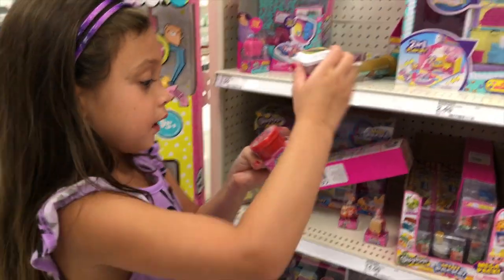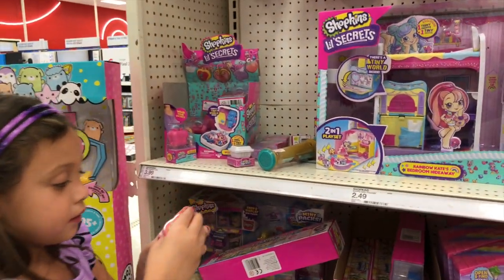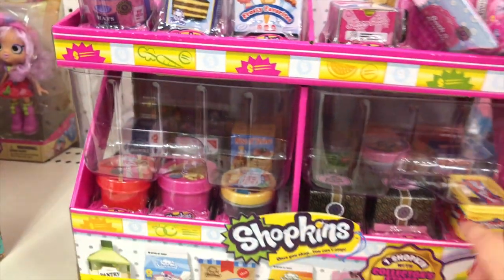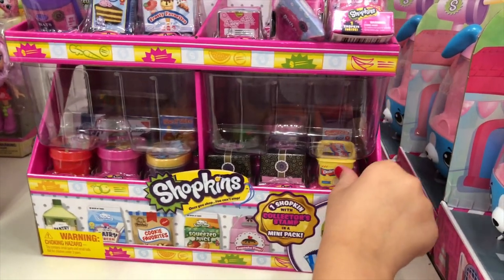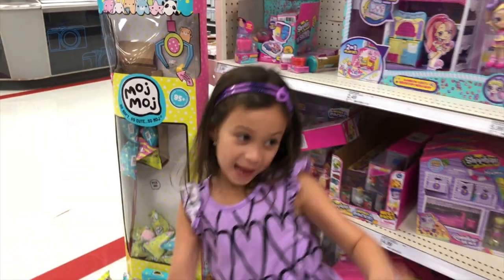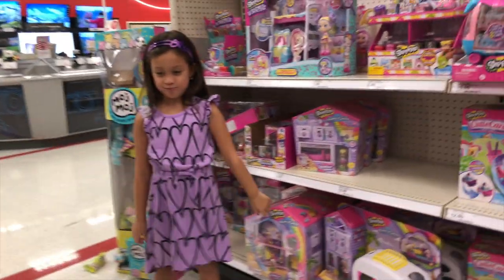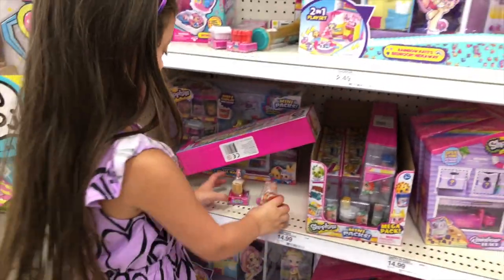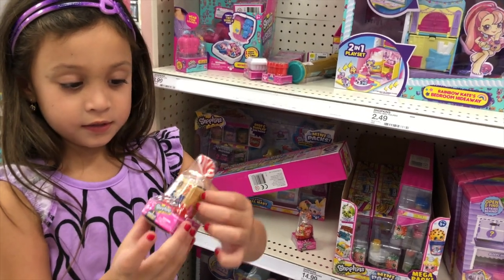Shopkins fruit bag and a Shopkins chocolate heart bag. And that's the supermarket. See? Wait, you can touch it. Hey guys, I found candy bags. This candy bag of Shopkins and this candy bag.